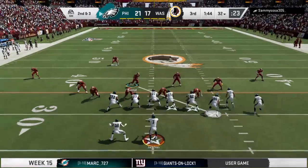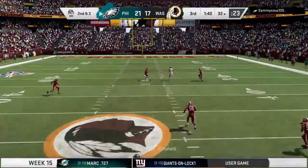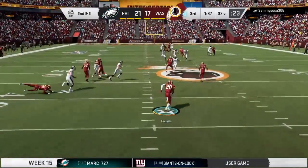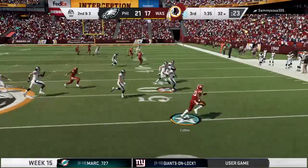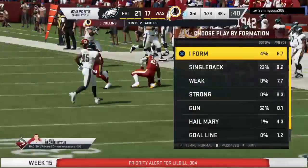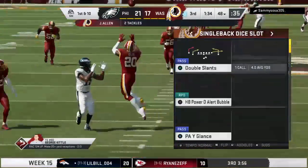Nice work to get 7 out of that, and it's second down. Looking to throw again on second down. Jackson. And an alley to run. And he'll bring it all the way back, just a yard or 2 shy of midfield. Well, that's 3 picks he's now thrown in this game.